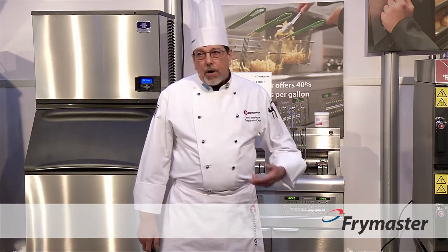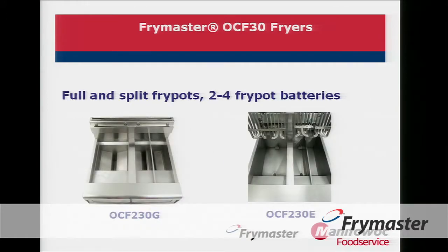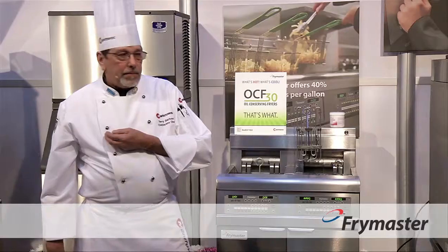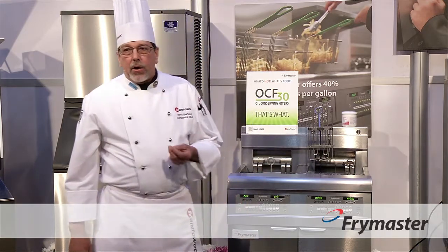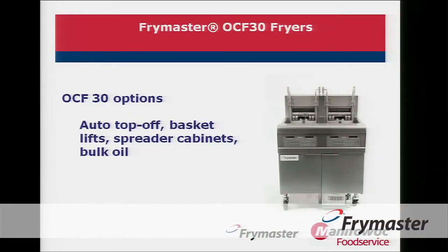Additionally, for the first time, we've offered the reduced oil volume fryers in a single pot. They come available in split vat as well as a 14-inch full vat configuration. They're also available in batteries from 2 pots to 4. It comes with a complete list of options, including auto top-off, which we'll talk more about later, basket lifts, spreader cabinets, and the capability of handling bulk oil, whether it's the delivery and pickup system or whether it's a jib-based system such as from Frontline International.